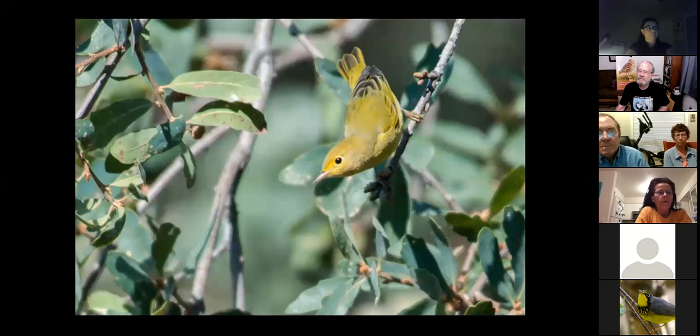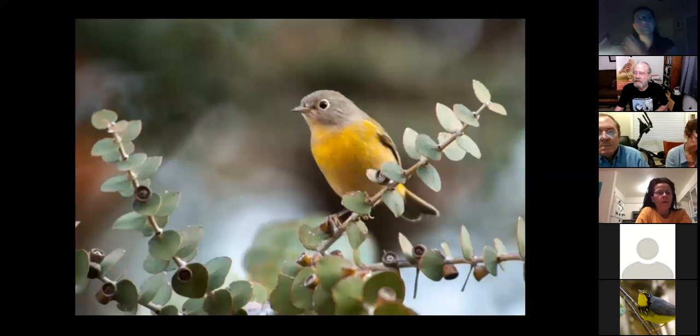Next. Nashville warbler. So all these warblers are coming through right now. These are ones that I photographed. Actually, this is a silver dollar eucalyptus that I have growing behind my pond. But these were all taken right at my ponds as they come through during migration. So Nashville warbler: gray head, white eye ring, yellow breast.